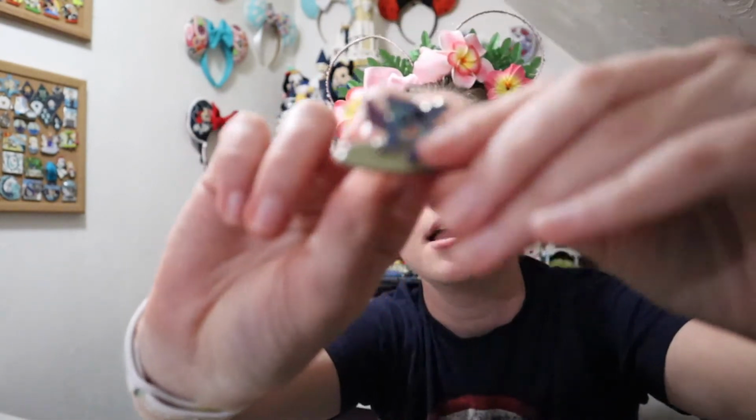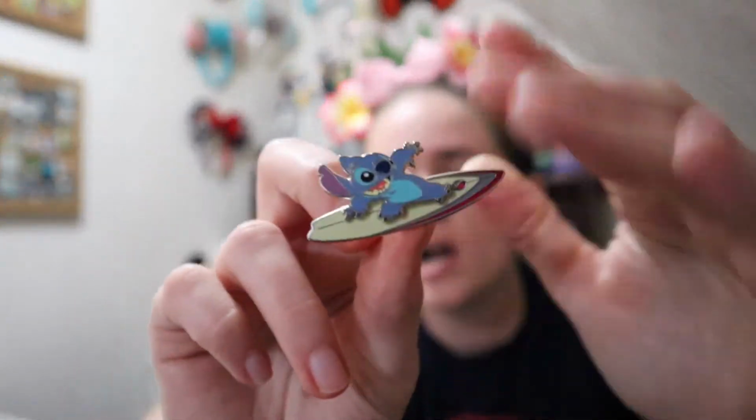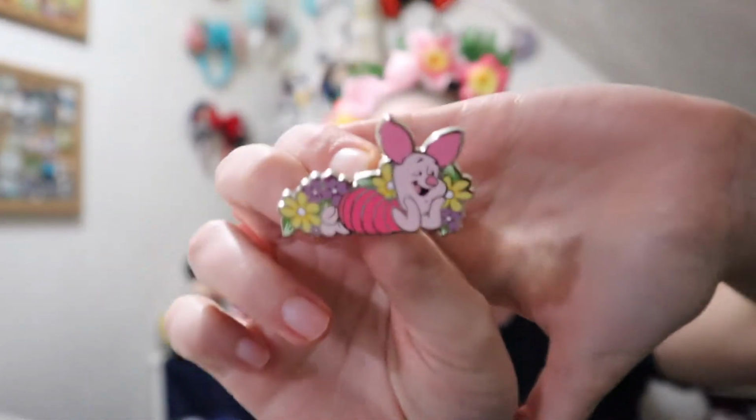This Stitch one was actually just from the gift shop, one of the open edition ones. And then same with this Piglet. It's just an open edition pin. Another super cute one. I actually didn't have this one in my collection, so I was very excited to get one. And the kid was like, "Do you want my pig?" And I was like, "Of course I want your pig. It's Piglet."